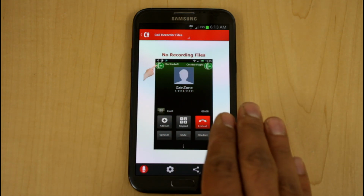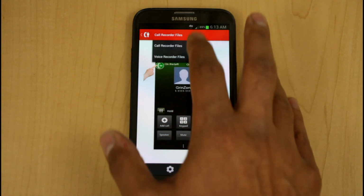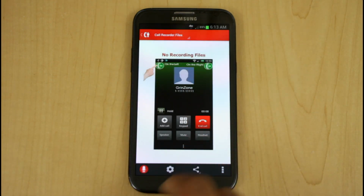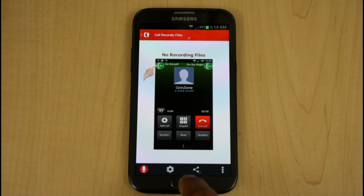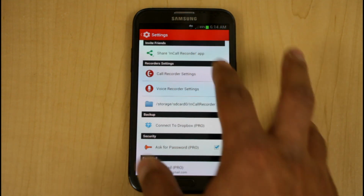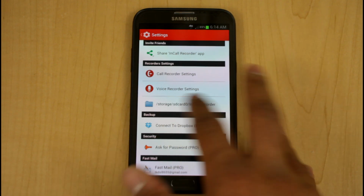You're automatically greeted by the voice recorded conversations. You're able to switch over to the voice recorder that's outside of the voice recorded conversations, and you're able to switch back. You have the ability to go into editing or ranking, the ability to share, and then we'll go into settings. By default, when you go into settings, it gives you the option to share the app. That's the first option. Then you go into the call recording options, the voice recording options, the storage location.